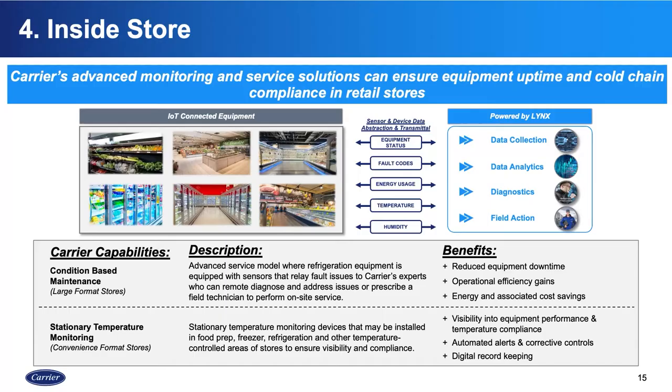The last leg of any product's journey resides at the store. With Carrier's advanced monitoring and service solutions, we ensure equipment uptime and cold chain compliance through its final journey. Key benefits that our solution provides: for large format stores, we have condition-based maintenance capabilities, which reduces downtime, drives operational efficiencies, and overall saves in energy costs. For smaller footprint stores, we have stationary temperature monitoring capabilities, which focus around visibility around your equipment, advanced alerts, and digital record keeping.